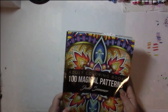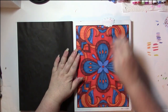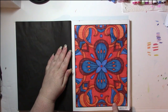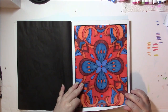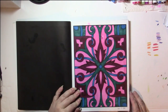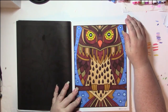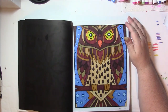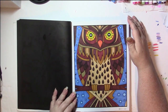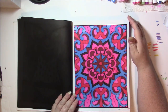Okay, then every month I try to dabble into this one. Can't remember how many I did. We'll take a look. This one I did, and it's pretty messed up. This is one that I was falling asleep while I was coloring it. Then I did another one, and I only had one goof up on there. And then I did this one, and it got a lot of attention on Instagram, because everybody loves owls. And that's a nice big owl right there. And finally I did this one with some good old pink and red.